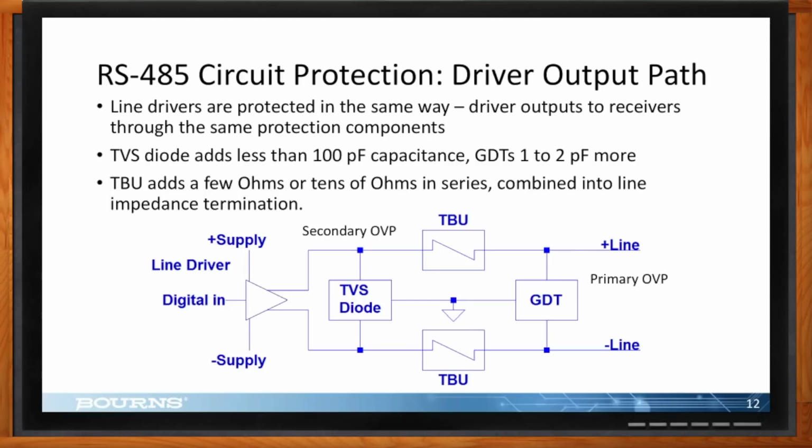Okay, Wayne, but what if I don't really need all of that resistance in my circuit? Well, the TBU adds a few ohms that can be combined into the impedance termination. Okay, cool. So I have 4 parts to protect my line driver, but how does that actually work?